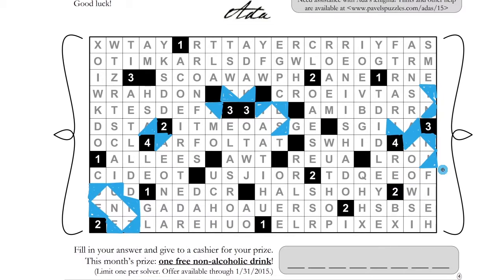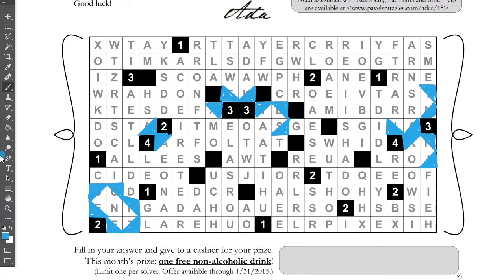Hmm, this one's tricky. Wait, so that two's already okay. Let's start marking empty squares.